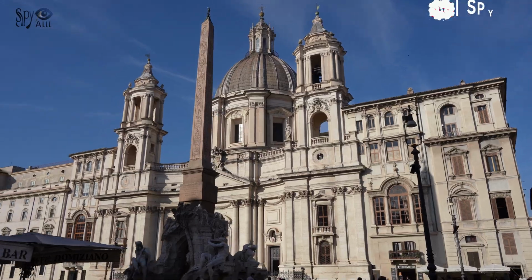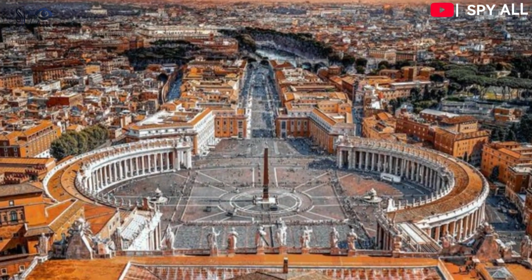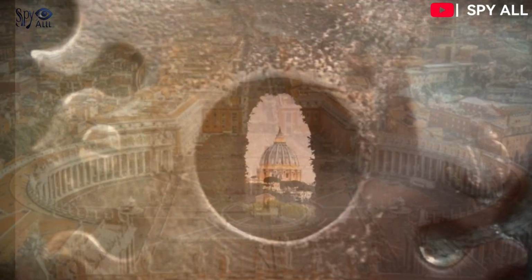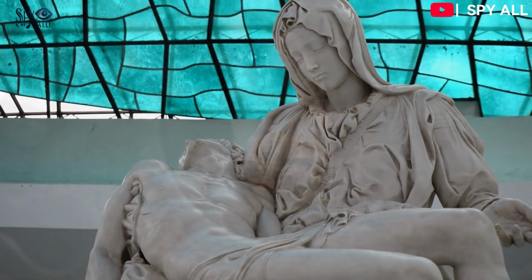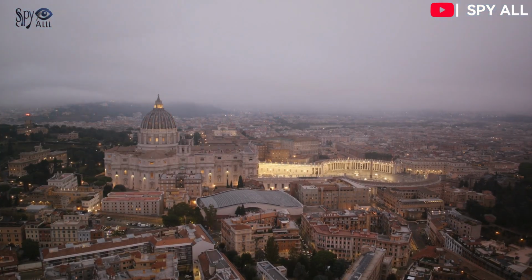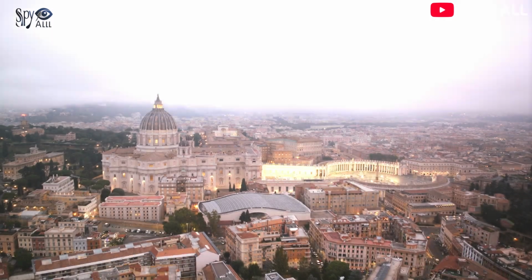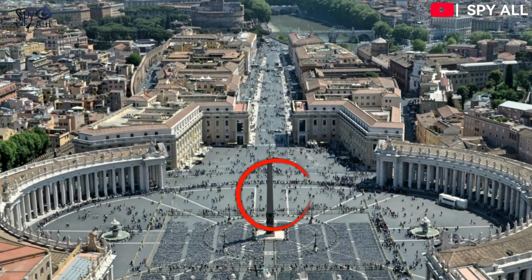St. Peter's Basilica and its surroundings are filled with fascinating history, artistry, and symbolism. From hidden viewpoints like the Aventine Keyhole to masterpieces like Michelangelo's Pietà, every corner tells a story. The towering dome dominates Rome's skyline, while the ancient obelisk in the square connects the site to pre-Christian history.